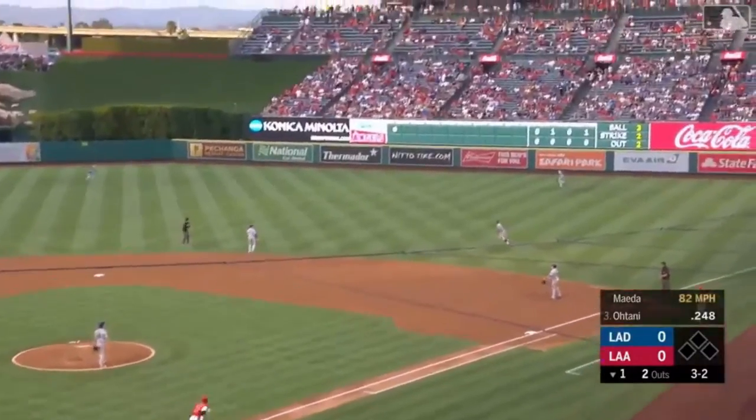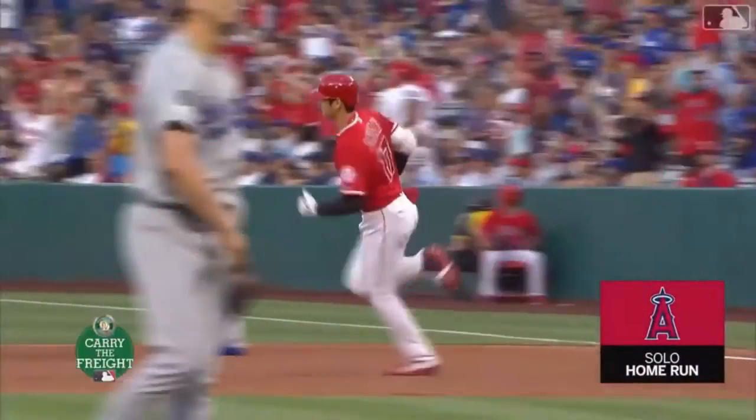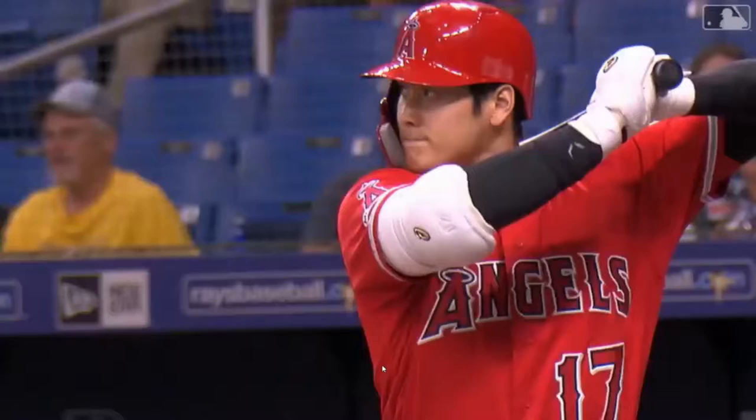Breaking ball hammered out to right field. Ballinger's gonna watch it go! Big fly, Ohtani-san! 1-0 Angels! Baseball got out quickly.